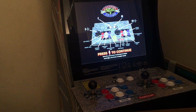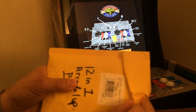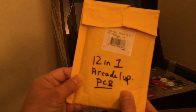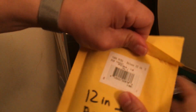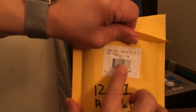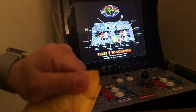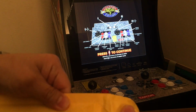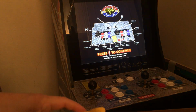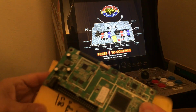And the PC board that I'm talking about is this one right here. This one is a 12-in-1 Asteroid. They'll ship it in a package like this, and it will tell you Deluxe 12-in-1. The PC board is the card that is the brain of the cabinet. For those of you who don't know what I'm talking about, this is called a PC board.